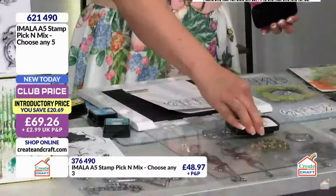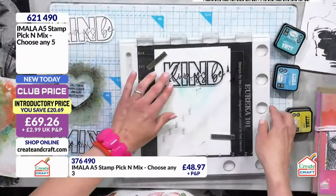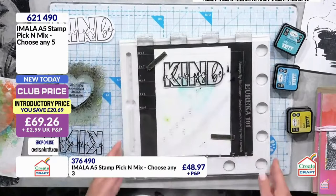Yeah, you're setting yourself quite a task there, because your board's buckled as well, isn't it? I know. It just shows how good the stamps are, really. This is it. It's brilliant. Absolutely brilliant. Look at that. That is crisp and perfection every single time.